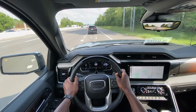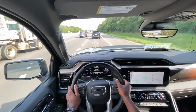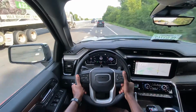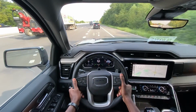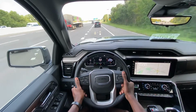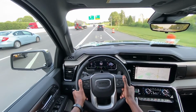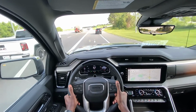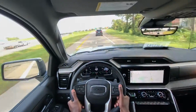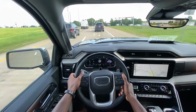Now when you're getting off on the exit, the SuperCruise will cut off. So as you can see, when I try and get it back on, it's going to say unavailable driving an exit lane. So it just goes to show how smart the system really is. But especially on longer road trips, it's gonna be nice to have. And this does ride well with the premium suspension on it. Very tame, very comfortable ride coming down the interstate there. Yeah, that active exhaust is just so nice.